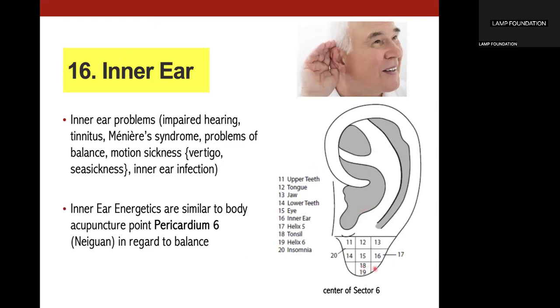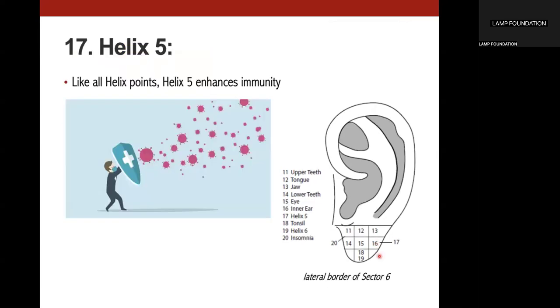Point 16 is the inner ear. This is for inner ear problems like impaired hearing, tinnitus, Meniere's syndrome, problems of balance, motion sickness like vertigo and seasickness, and inner ear infection. The inner ear energetics are similar to pericardium 6, a body acupuncture point in regard to balance. So the inner ear point, point 16, is the ear counterpart of pericardium 6.